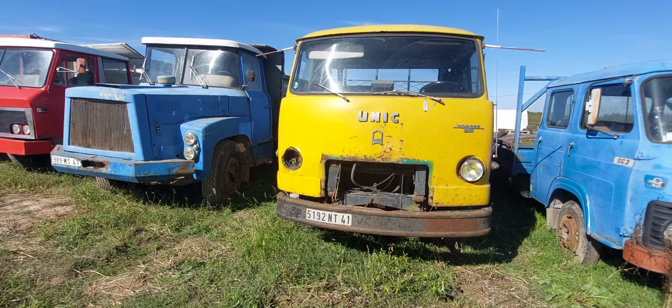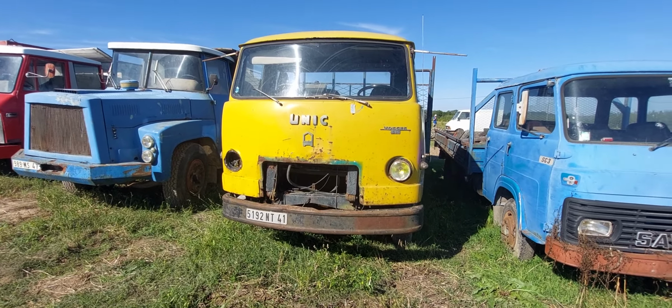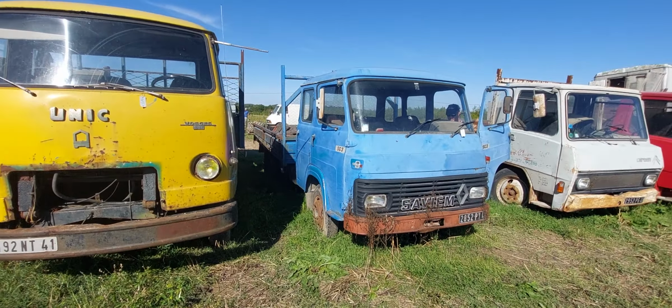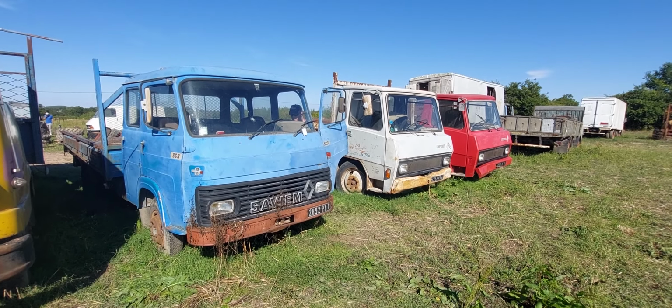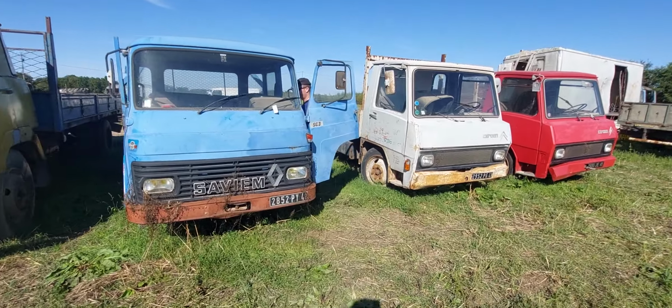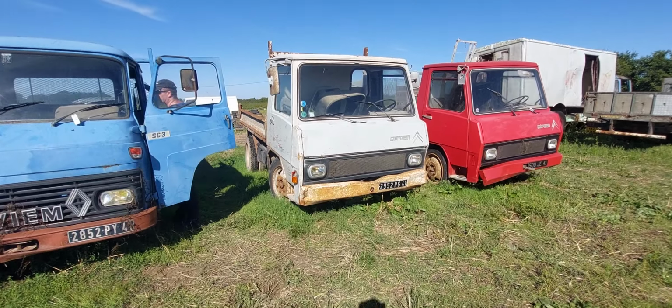So it's a Vosges, I suppose. Do you call that Vosges? 8R. Oh, pull me up on my pronunciation. French isn't one of my strong points, unfortunately. Yeah, so we got some Saviems. A couple of Citroens.